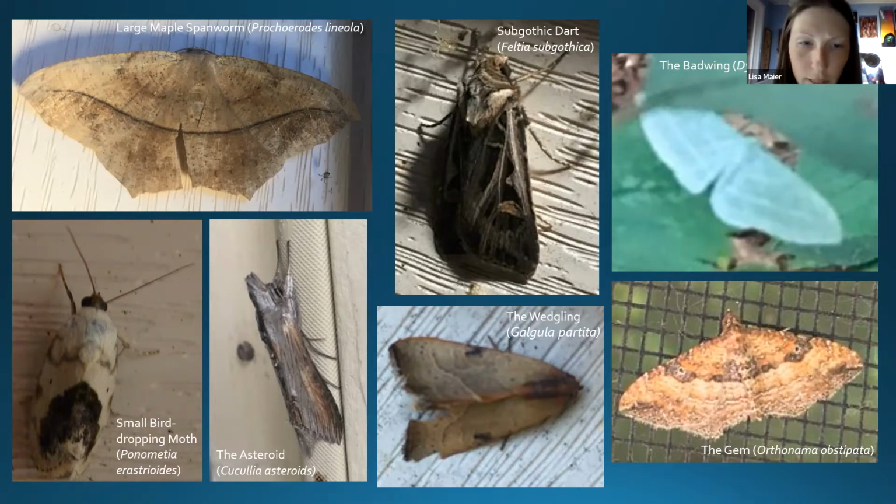The asteroid, which is, I think, one of the coolest names of moths. Moth common names are really cool, just a little side note that adds to their neatness. But the asteroid looks kind of like the edge of a broken off stick, or something like that. So again, some moths are indeed very dull in order to blend in with their surroundings.